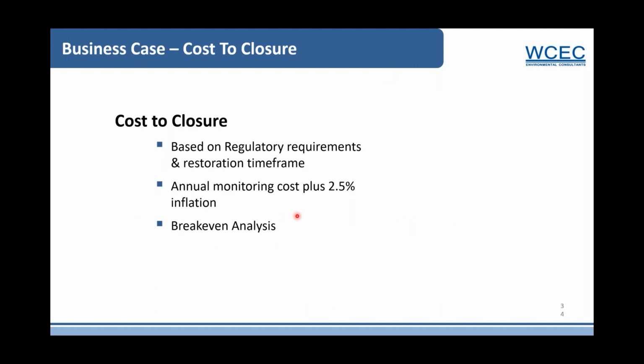There was a limited amount of insurance funding available for our client for this release. I wanted to see if we were just to do long-term monitoring, if those funds would be adequate for the cleanup, or if we could do remediation and reduce their overall costs. Again, we used that 2.5% inflation, and then we included a break-even analysis for the cost of the remediation compared to elimination of some of those later years of long-term monitoring.